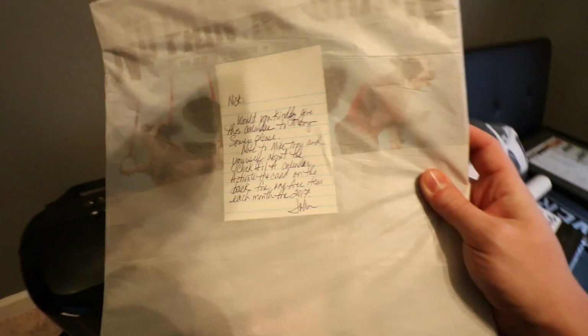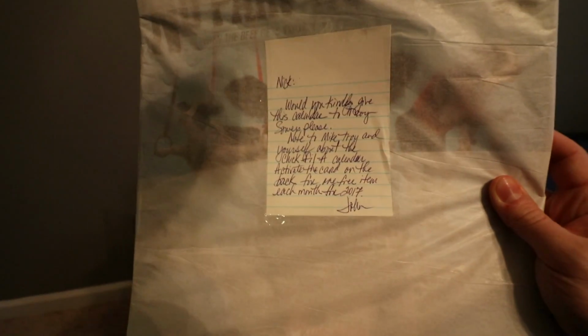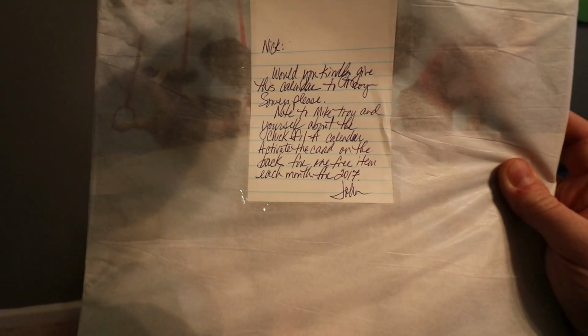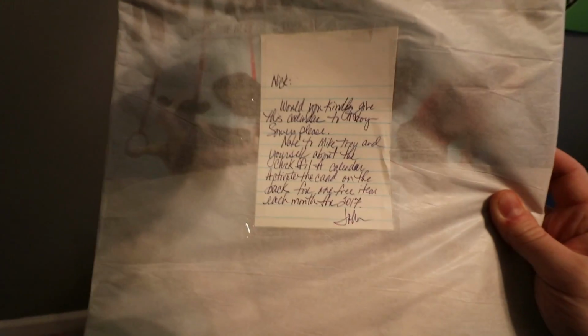I appreciate it, and thank you for that. This is a Chick-fil-A calendar from John, and it looks like there's a card on the back that you can activate for the free item each month, so I appreciate that, John.